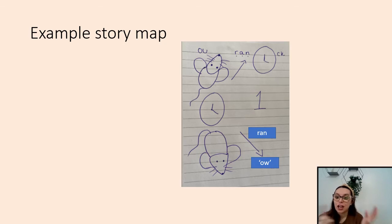So I'm modelling "n" to the children. And the direction of my arrow is going up to remind the children that they need to say or spell the word "up the clock".